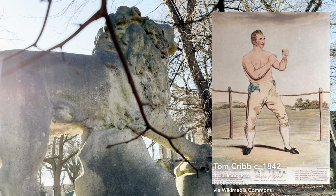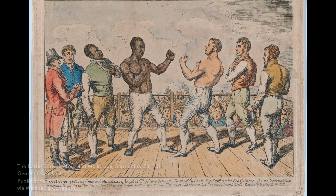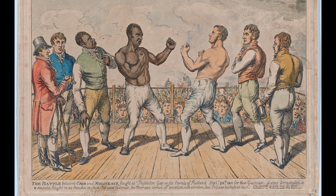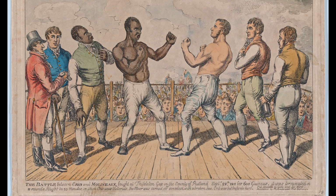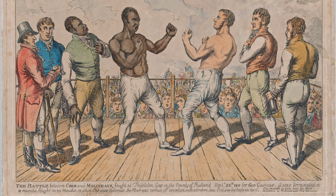So the rules were not the same in those days as they are now. Really, they used to fight until one of them was knocked out or too injured to carry on. Yeah, 40 rounds. 40 rounds? Yeah, 40 rounds. He fought the American champion, Molyneux, I think he was called, until he broke his jaw. And that was the end of the fight, really.